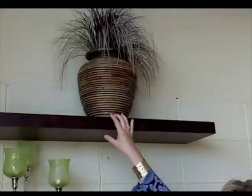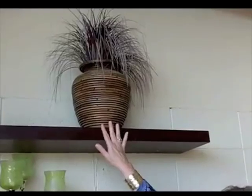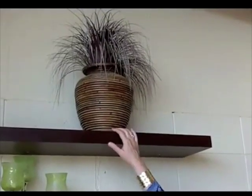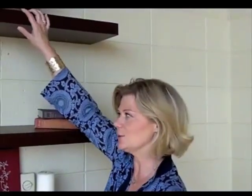So we start up top with something that's sort of larger and heavier in the center. So if it's a larger, heavier item, you want to make sure you center that on a shelf. And because it's big, it can carry the top or the bottom. So always keep that in mind when you're trying to use a variety of different items.